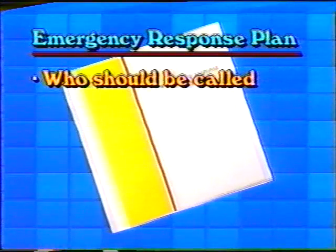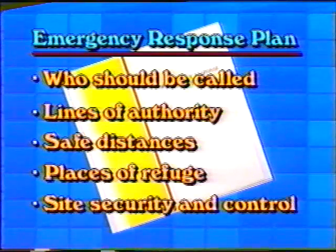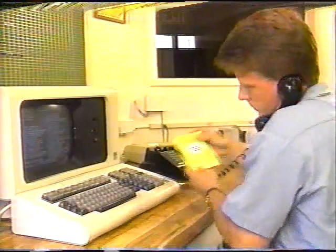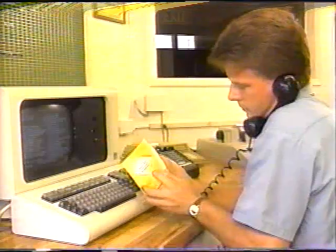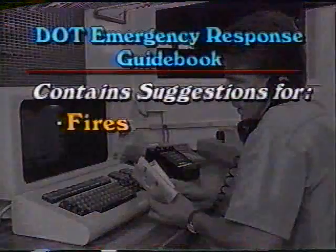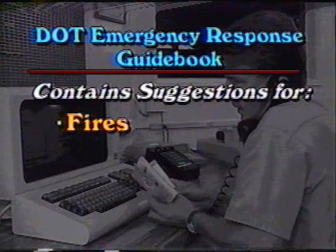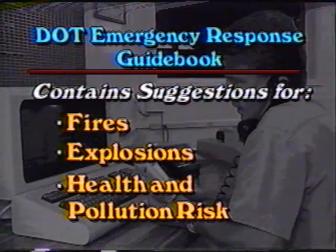Your limited role as a first responder is detailed in your worksite's emergency response plan. This plan identifies who should be called in the event of an emergency, the lines of authority, safe distances and places of refuge, as well as site security and control. In some locations, you may have access to valuable information through the DOT Emergency Response Guidebook. It includes basic strategies for the initial stages of an emergency response. The guidebook contains suggestions for handling fires, explosions, health and pollution risks posed by the identified substance.